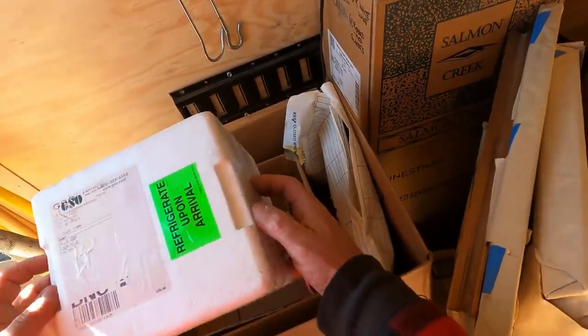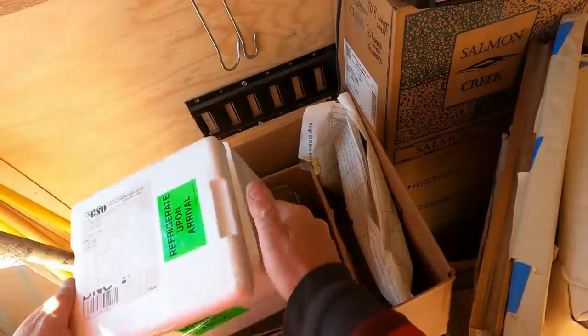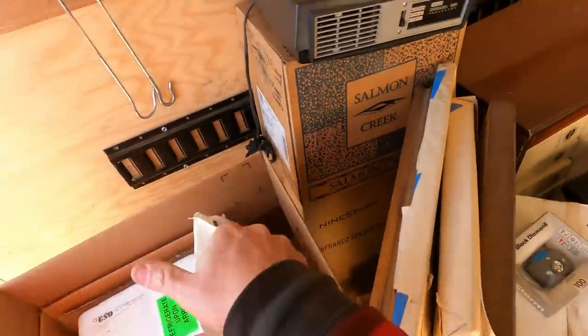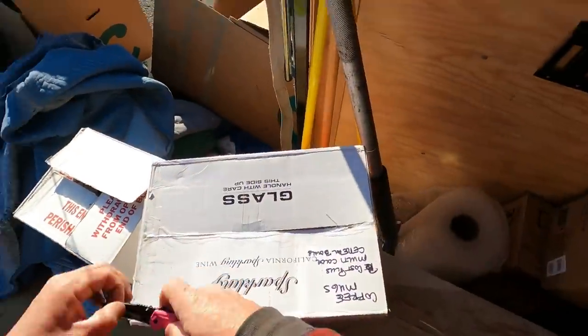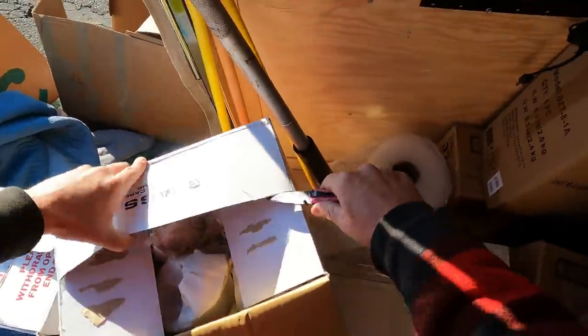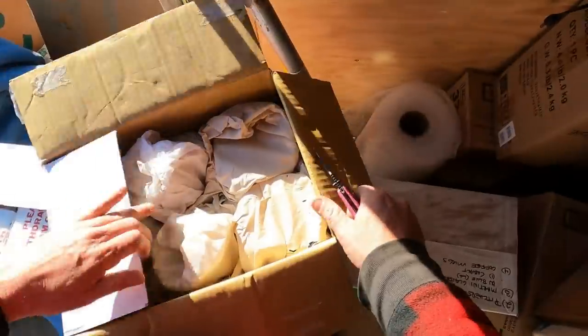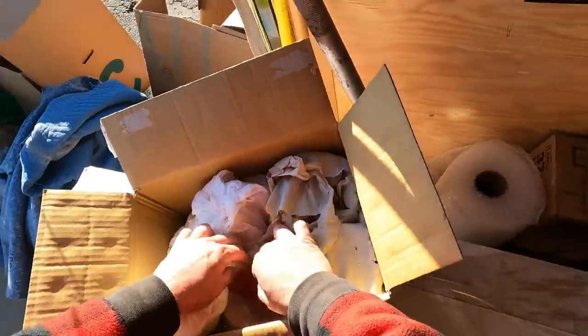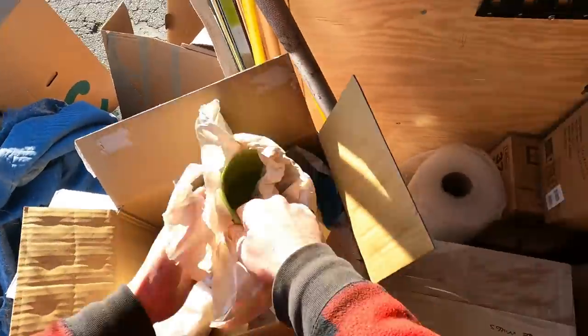Thank you. I don't even know if I want to know what's in here. Wasn't it a lung or something? Refrigerator upon arrival. It's looking like a lot of dishes coming out of the last boxes, but we might get lucky and find something. Remember, there was Tiffany, there was Waterford. It was not all just junk, so we're still trying to find that dare to find something good item.